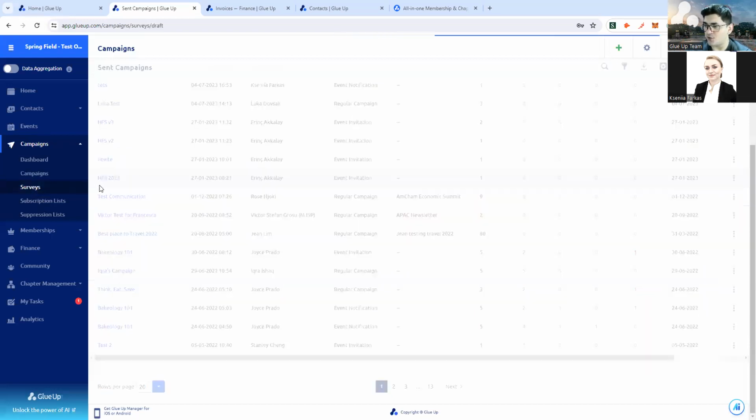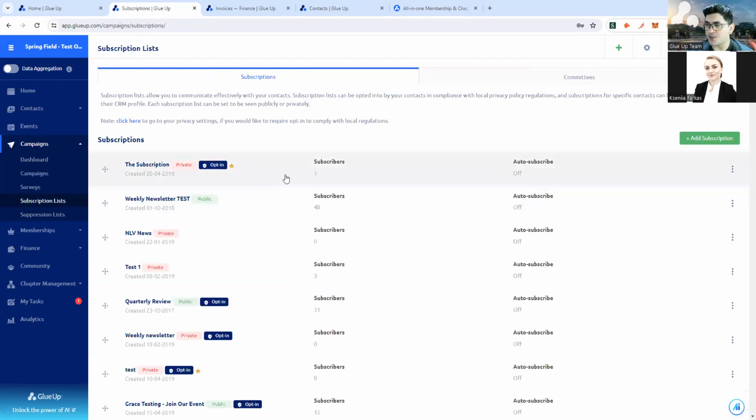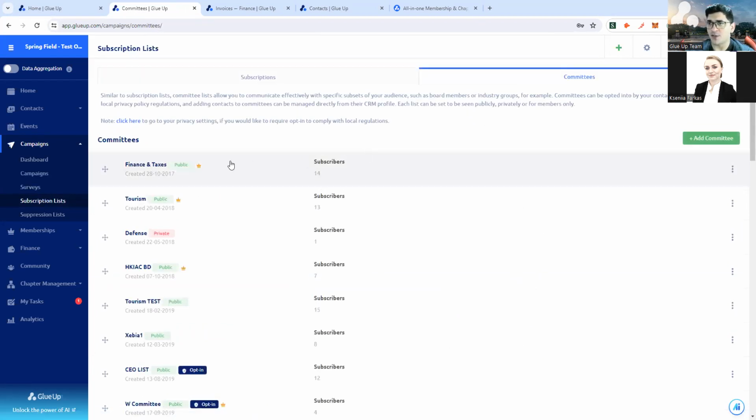You can also send general surveys. So these are not post-event surveys. These are surveys that you can send for the broader audience, for members and non-members, in terms of getting their opinion and feedback. And on the subscription list side of things is where you can create different subscriptions, right? Again, the smart list can be very useful in terms of having a very targeted approach on your communication. And of course, the committee management side of things where you can create multiple committees as well.